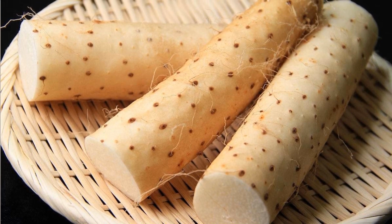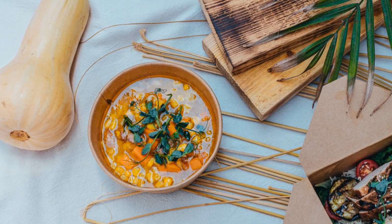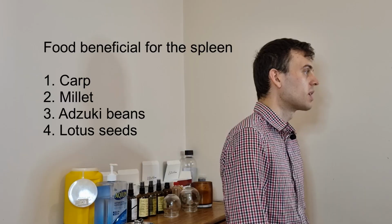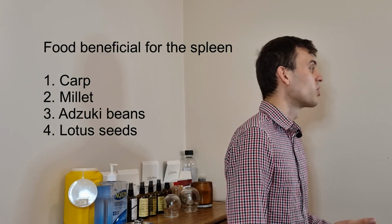So avoid high sugar, high fat and processed food in general, but also reduce your consumption of wheat, dairy products and alcohol. Chinese yam or shanyao is very good food that strengthens and reinforces the spleen. You can cook it in stir fries, in porridge and in soup as well. Yellow is the color of the spleen, so you can consume food that has a yellow-orange color, such as carrots, sweet potatoes, etc. Spices, especially ginger and pepper, can be very good to dry and warm the digestive system and therefore reinforce the spleen. Other food good for the spleen include carp, millet, azuki beans, and lotus seeds.